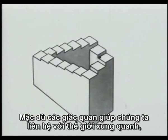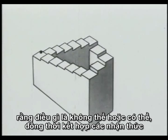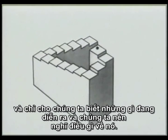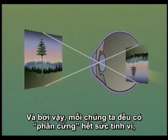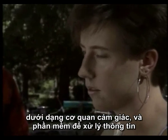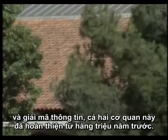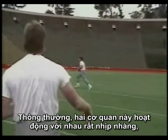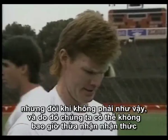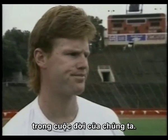Although our senses put us in touch with the world around us, it's our brain, working from prior experiences, that tells us whether something is impossible or possible, organizing our perceptions and telling us what's out there and what we should think about it. And so each of us has incredibly sophisticated hardware in the form of sensory apparatus and software to process the information and make sense of it, both perfected over millions of years. Usually, the two work together extremely well, but sometimes they don't. And so we can never take perception for granted, no matter how well we do it in the normal course of our lives.